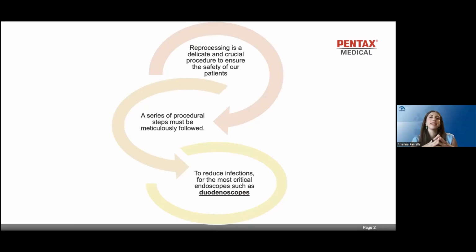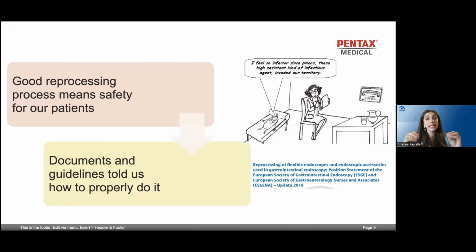As we all know, reprocessing is a delicate and crucial procedure, necessary to ensure the safety of all our patients. It requires a series of procedural steps that must be meticulously performed. This is in order to reduce infection and cross-contamination, both for the most critical endoscopes, such as the duodenoscope or echoendoscope, as well as for the endoscopes that we often consider to be lower risk, like the gastroscope or colonoscope. So good reprocessing is an indicator of patient safety, which is why we have guidelines, documents that tell us how to do it properly. We have the ESGE position statement on reprocessing, and each country has its own national guideline that we have to follow, especially with the increasing number of multi-resistant organisms that are very difficult to eradicate and very dangerous for our patients.